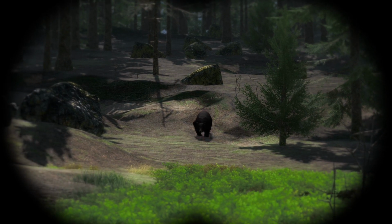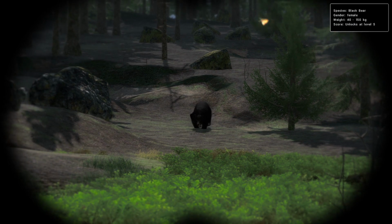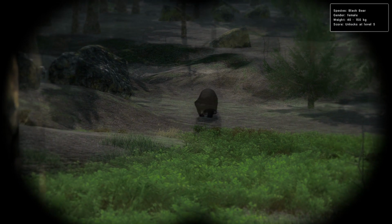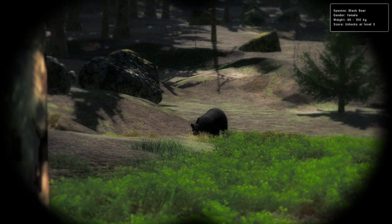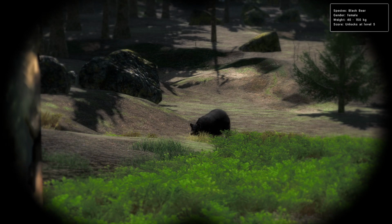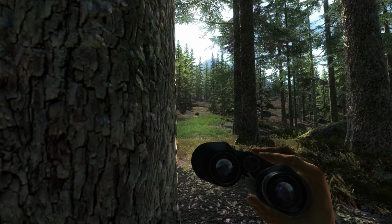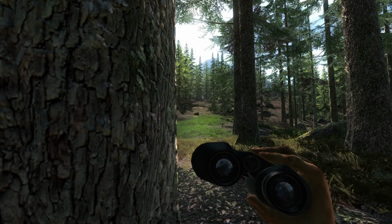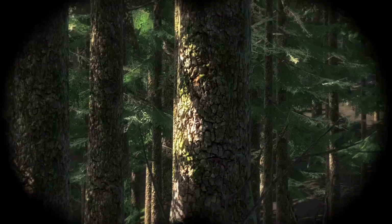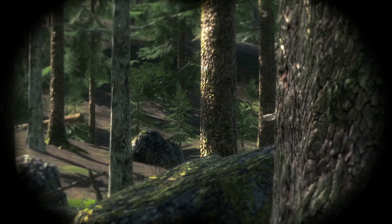I'll have to get you with the bow as well to not spook off the elk I'm trying to track. And there's a deer. That'd be a whitetail, I'm guessing. Buck. Calling out. Meanwhile, that elk. Not coming in.